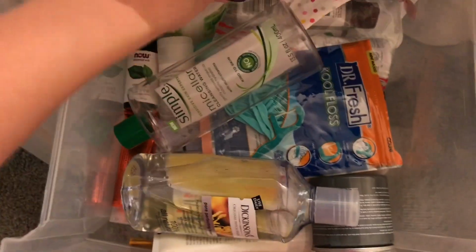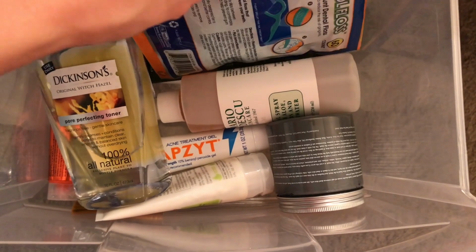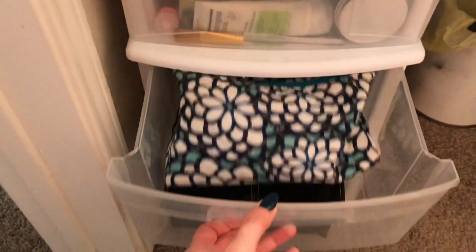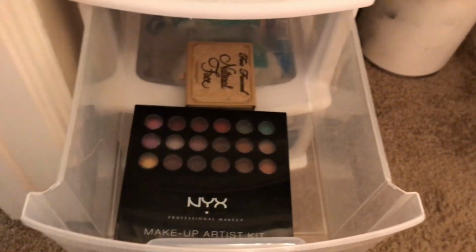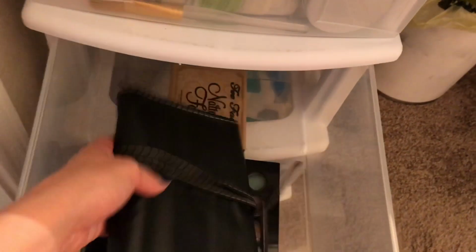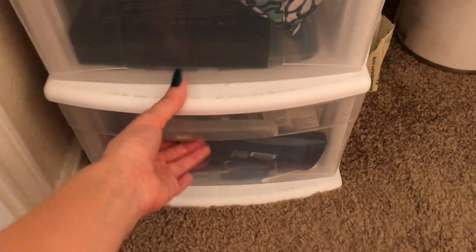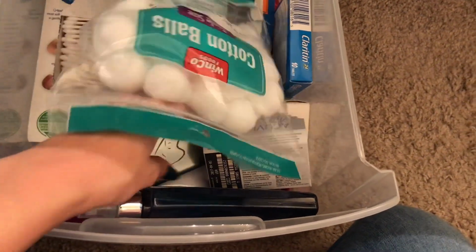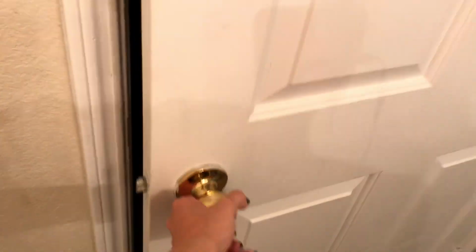In this first drawer, I just have a bunch of skincare products. So I have some micellar water and tea tree oil, my toner, face mask, face spray, moisturizer, stuff like that, some floss things. In the second drawer, I have my makeup bag and a makeup brush set, and another big makeup palette, and some bronzer and blush palette. And then down here I just have a bunch of miscellaneous things. I have some cotton balls and Q-tips, as well as perfume and another brush and some contacts, stuff. Super miscellaneous.